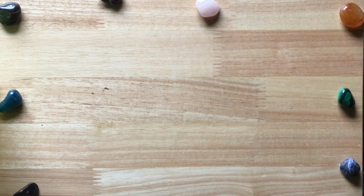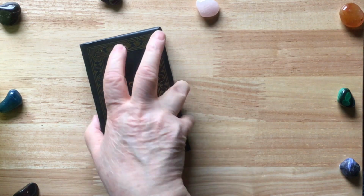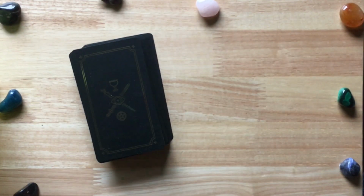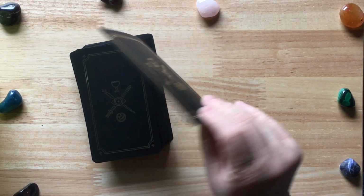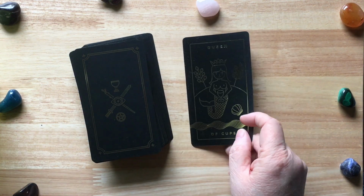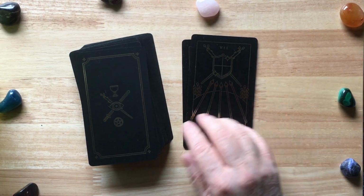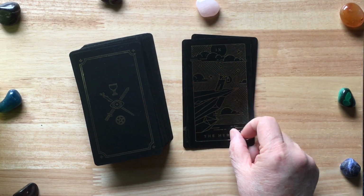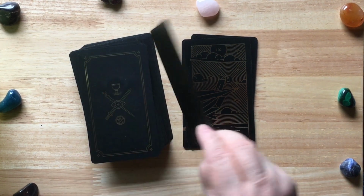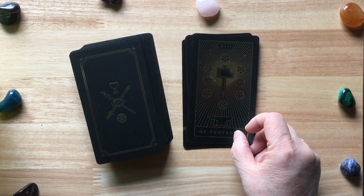next up on my list of decks I'm getting rid of, the Golden Thread Tarot. The interesting thing about this deck is the cards are made out of plastic, so they're very durable. And actually, you know what? I like the imagery on it, but it's just another Rider-Waite-Smith clone. And I don't reach out for it.